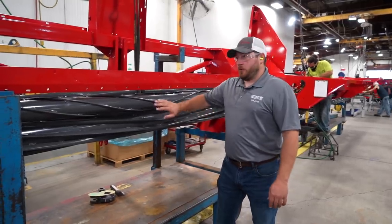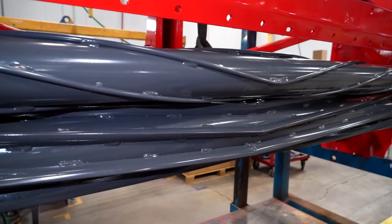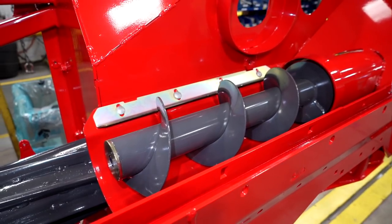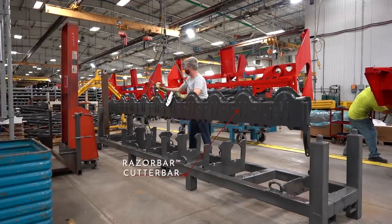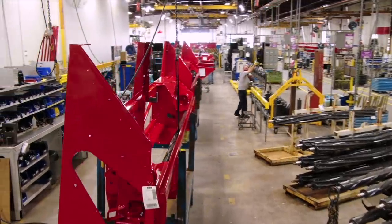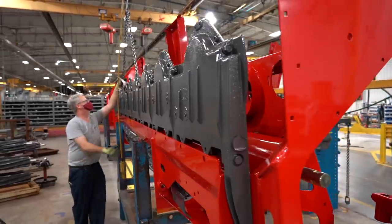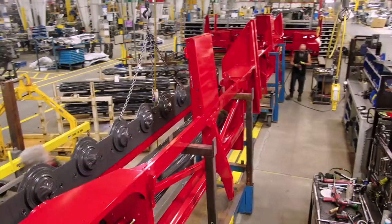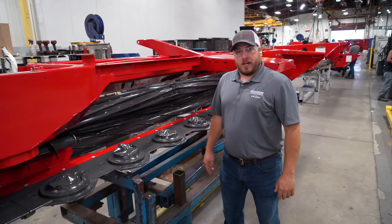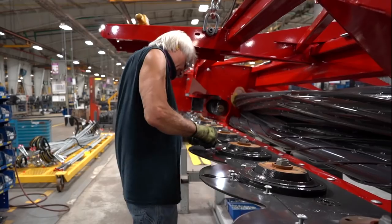We can get a close-up view of the turbulence reduction roll and the Hesston standard steel-on-steel conditioners. Also in this station, we install the high-flow augers. After the cutter bed is installed, the header is then laid down to finish the assembly process.